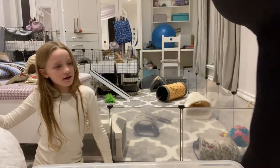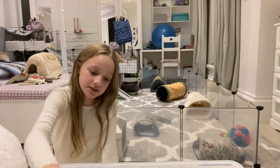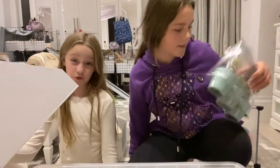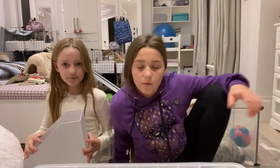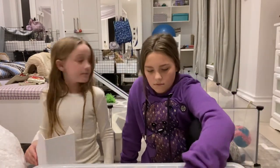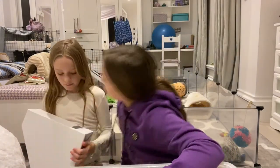Those are like the things that I like the most, but they can't fit. I know exactly what it is. It's one of those things that you put your books and stuff in. Yeah, that's what it's meant for, but what am I going to use it for?